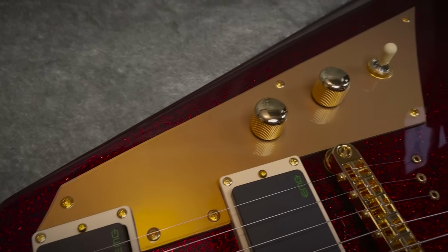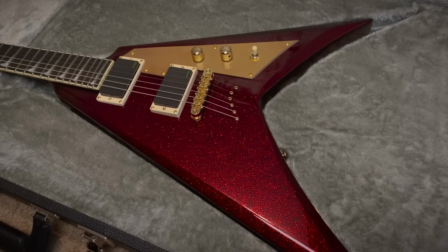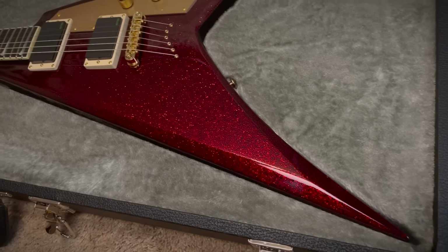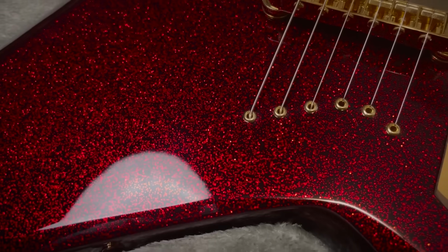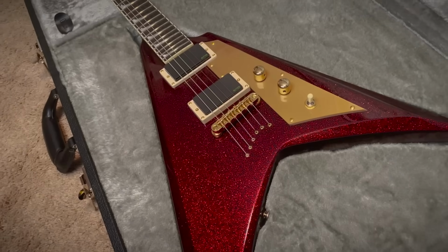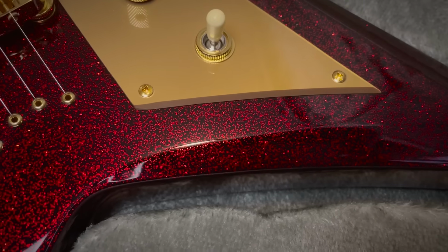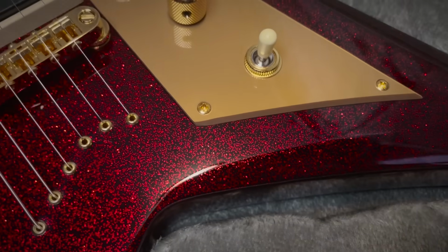So yeah, I mean like the pick guard, the hardware is all gold, and I am not a V guy at all. I mean, this is mad pointy. Look how far that horn extends. Not my usual style, but oh my god, dude, look at that sparkle. It's cool because like at a distance it almost looks like a red metallic, but up close you can see it's like red sparkle on black, so it's got this really evil sparkle vibe.